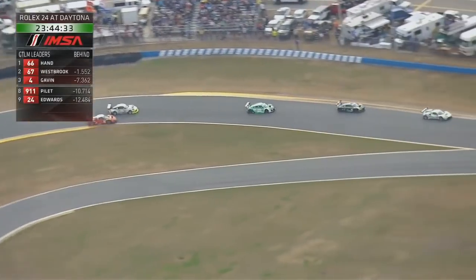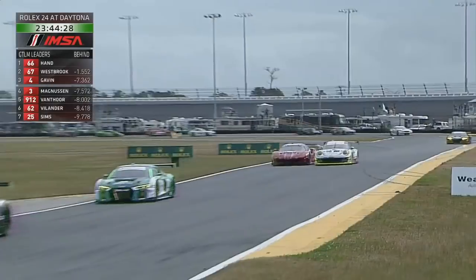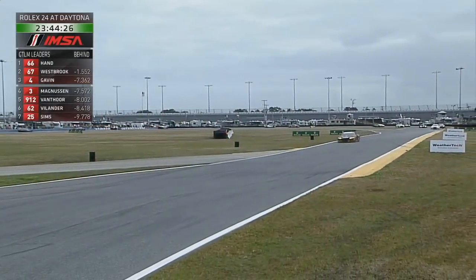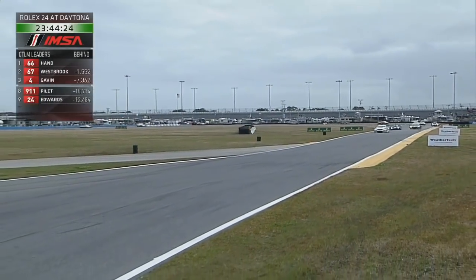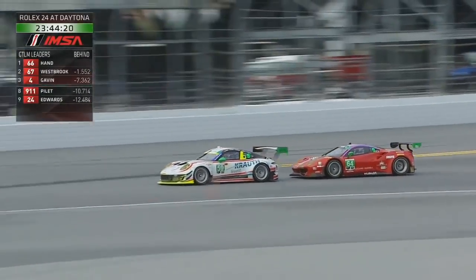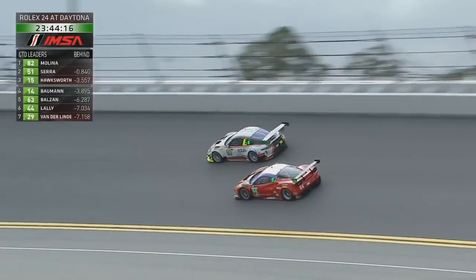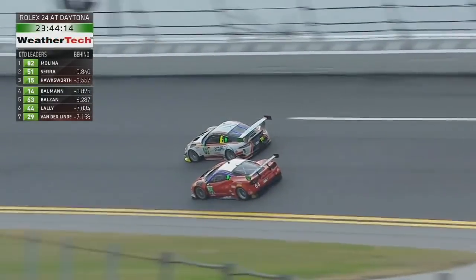Both Sheldon van der Linde and his brother Kelvin both in the same car, so we'll have to make sure we get the right van der Linde in there. Two smashing lads, had a chat with them down at the Audi Boardwalk Club earlier on today. Hello to all of you down there. And IMSA radio staff popping in to see you at various times throughout the process.